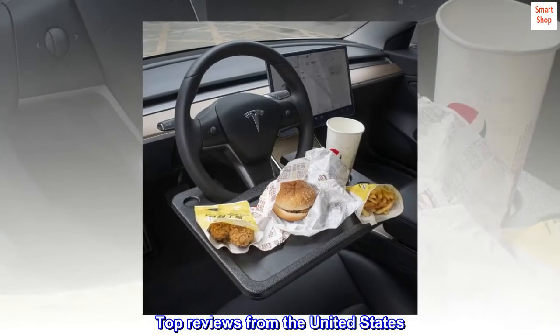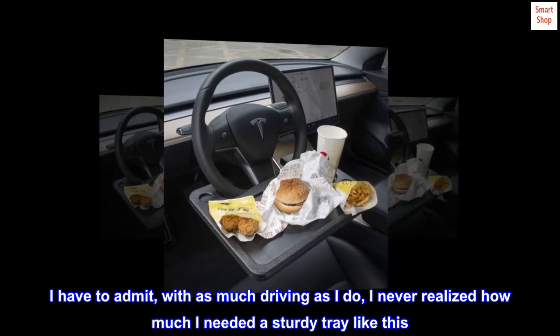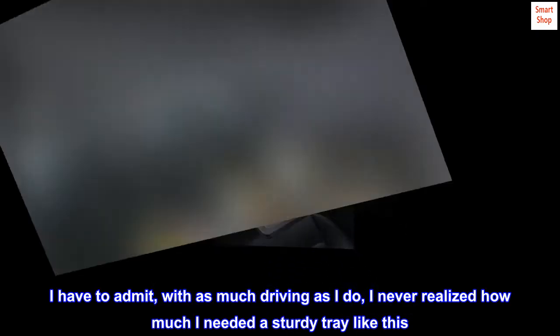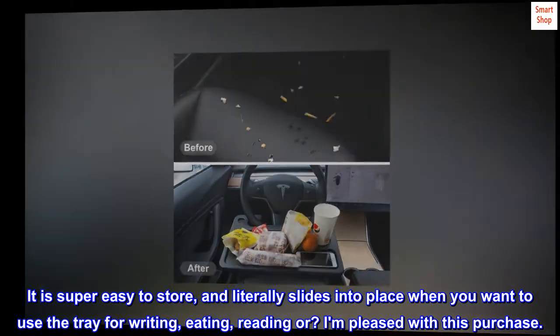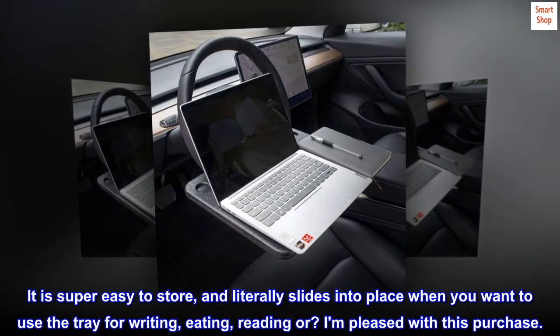Top reviews from the United States. Mobile desktop. I have to admit, with as much driving as I do, I never realized how much I needed a sturdy tray like this. It is super easy to store, and literally slides into place when you want to use the tray for writing, eating, reading or... I am pleased with this purchase.